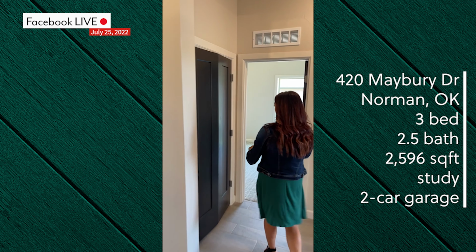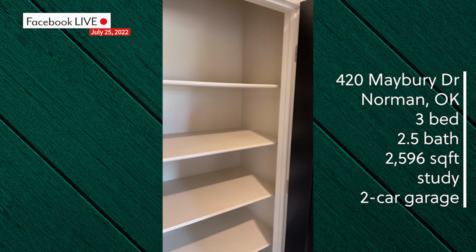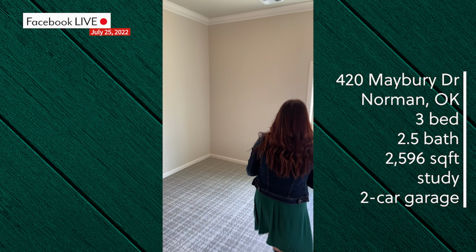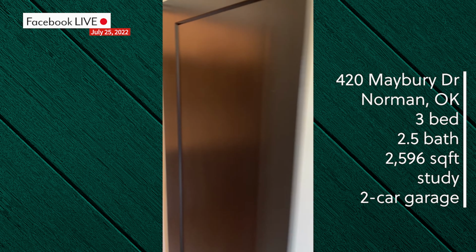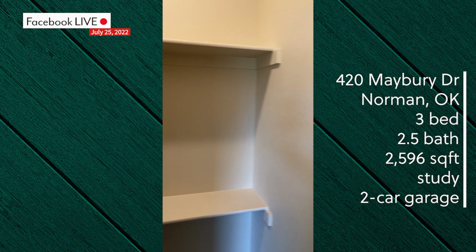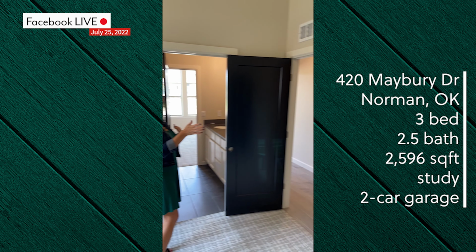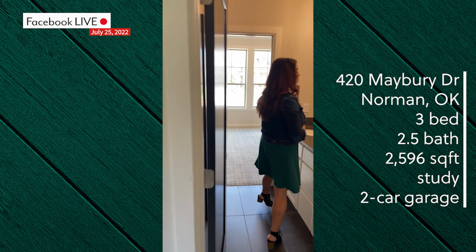All right, over here are going to be your secondary bedrooms. And along the way, big linen closet. All right, these are your secondary bedrooms. Large rooms, great closets. This is a split floor plan, so it's going to give you your secondary bedrooms away from your master, just to kind of give everybody their own space.